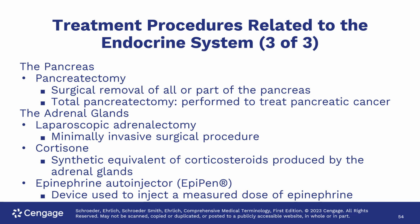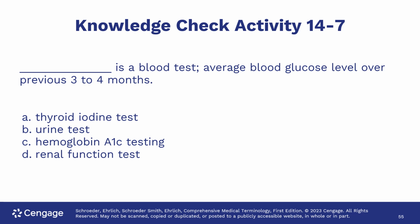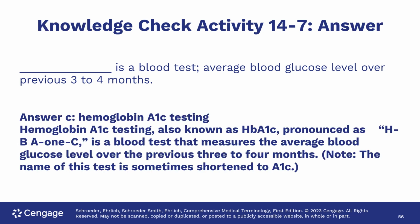Essentially, removal of any of the glands is a treatment option, but then remember you have to replace those hormones that the particular gland was producing. For example, an adrenalectomy means you have to replace corticosteroids and epinephrine. Which is the test that tells you the average glucose level over the past 2 to 3 months? Hemoglobin A1C.